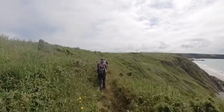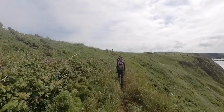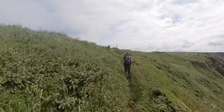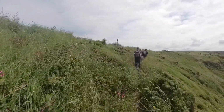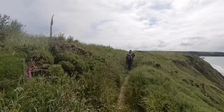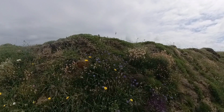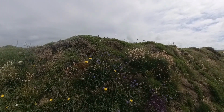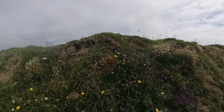So now, walking towards a field of cows. You can see this time of the year, we're in the pink season now, the foxgloves, particularly prominent as we walk along. We've just stopped at a bank of wildflowers, beautiful colours, yellows, blues, pinks, and hopefully Karen, who's with me, is going to explain what's what.